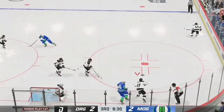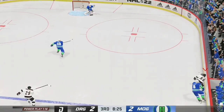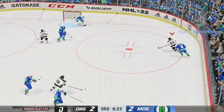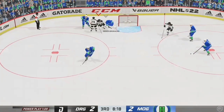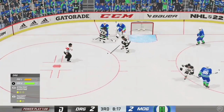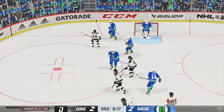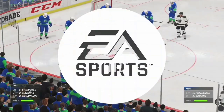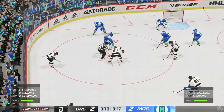Retrieves the puck, trying to kickstart this power play. From the right side, they gain the zone. Settles things down and gets control of it once again. Great reflexes, another save. And as he opts to freeze the puck, we get a whistle. Starting to look like a little bit of a fire drill in the zone, so this is a good play. Can they capitalize on this power play? Here comes the faceoff.